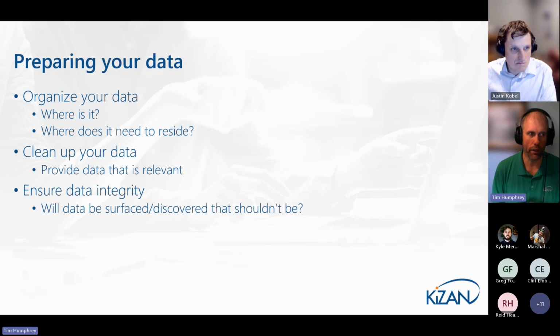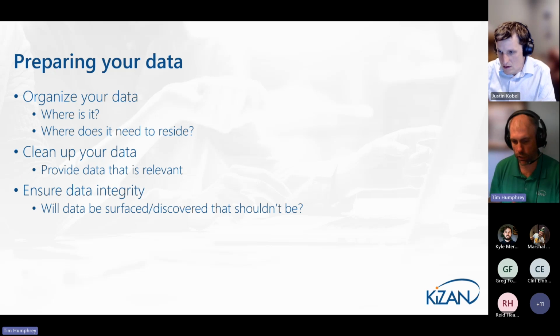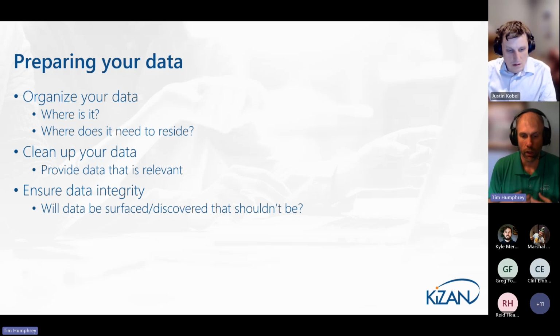So, preparing the data. One of the things that we help our customers with is going through and assessing where the data is. Is it on-prem? Is it in your tenant? Is it in external data sources? What's going to help build an intelligent model so that when we start pulling data in from all these sources, we have something that is effective for us.